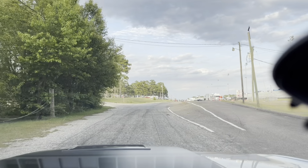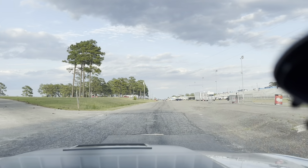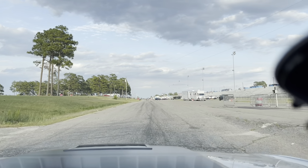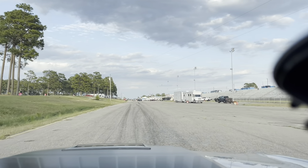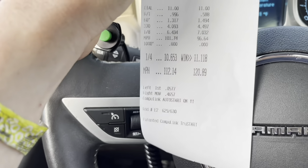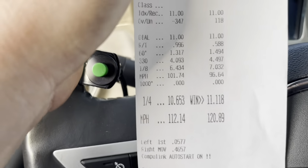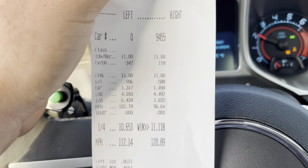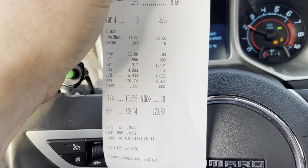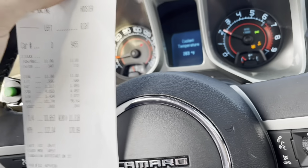The Nova. Oh, I did? Oh no, I lost. Oh, I did lose. I thought I broke. I thought I went 11. She went 11. Good for her. Well, I cut a 1.360 foot. I should have pedaled a lot more. Went 112 miles an hour. Oof. Well, I'm out. It is what it is.